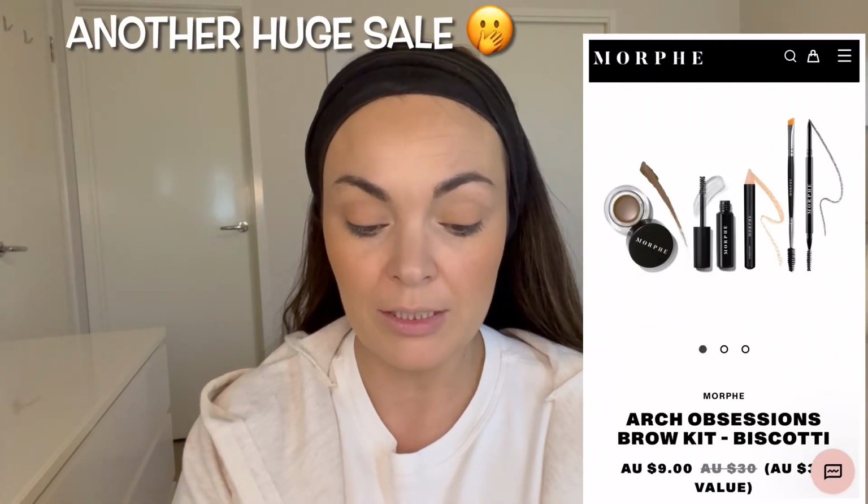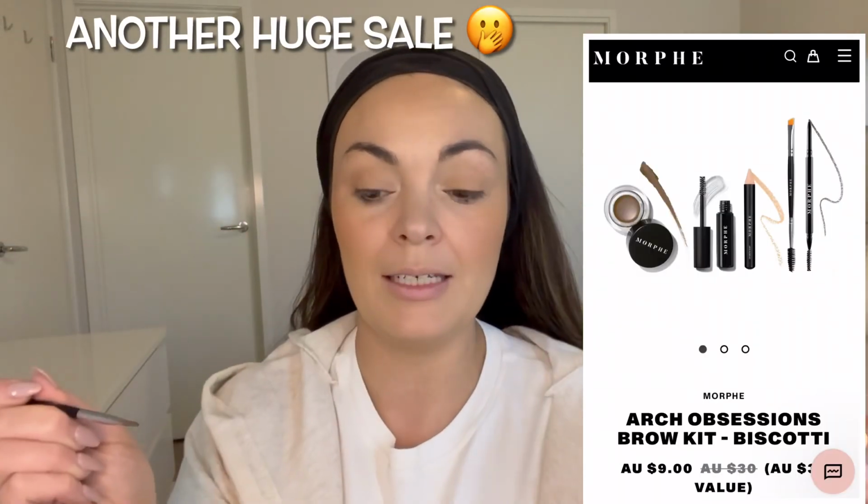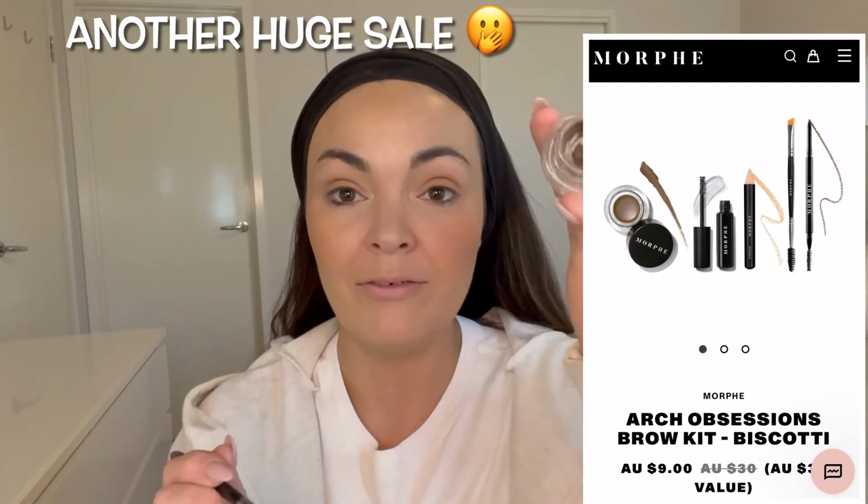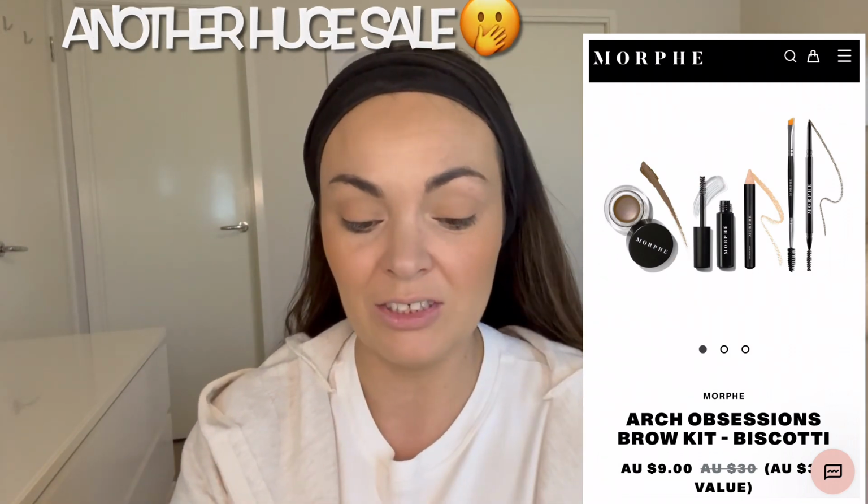I just fill them in, to be honest. At the moment I'm using this. This is a Morphe set that came, I think it was like an eyebrow kit. I'll link it down below, and I've nearly used it. I really love it, and it does the job.